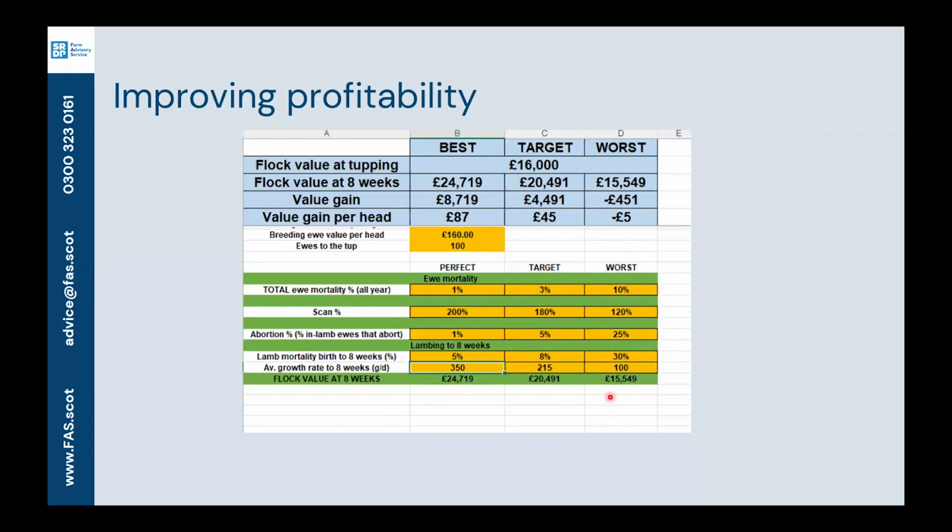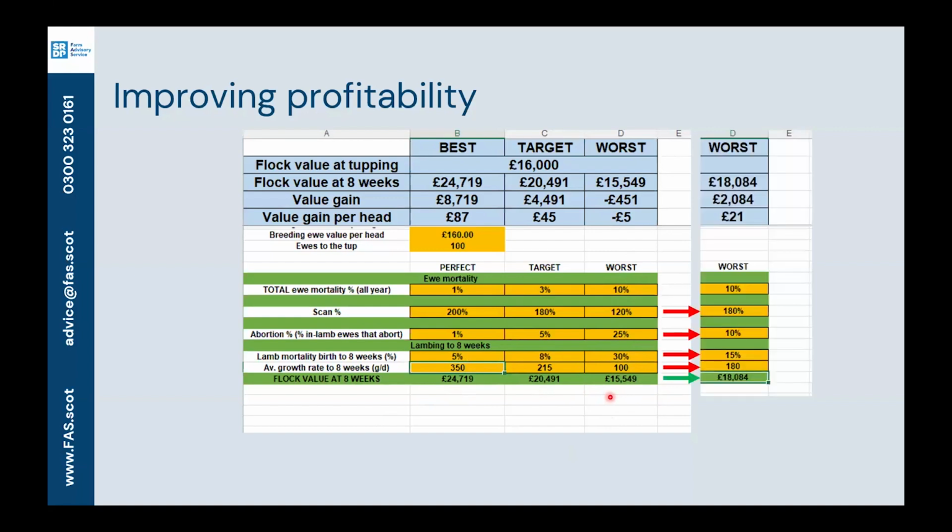And these figures are pretty much plucked out of the air, so don't take these as gospel. You can do this yourself for your own farms. But look at the difference. If we can just push a few of these measurements up the way, we can really push a bit more profitability. And this is what I mean about using your health plan to push profitability on your farm.